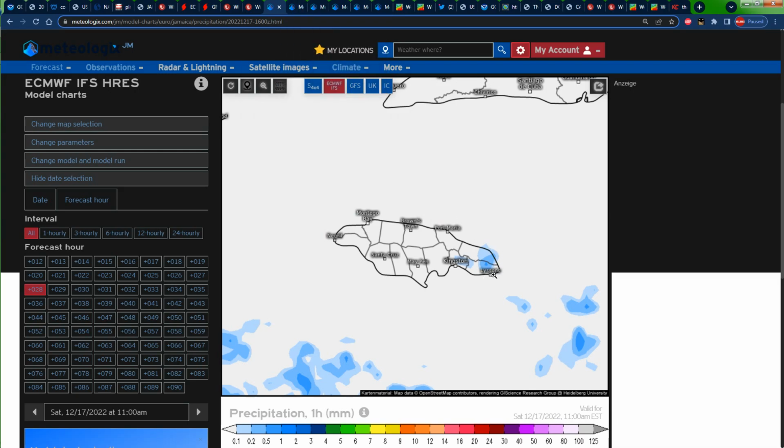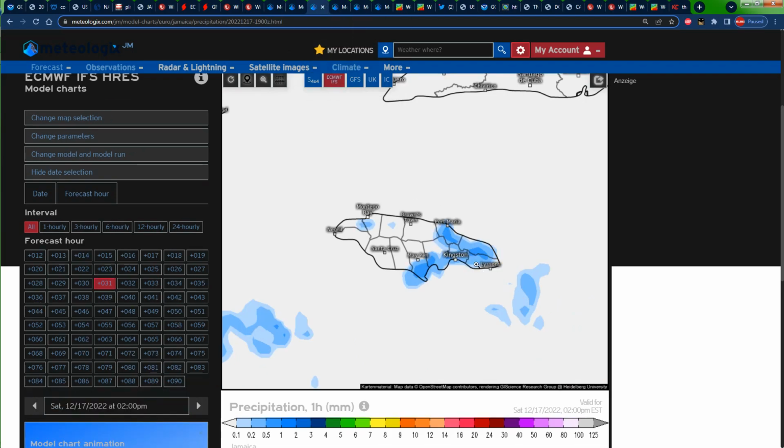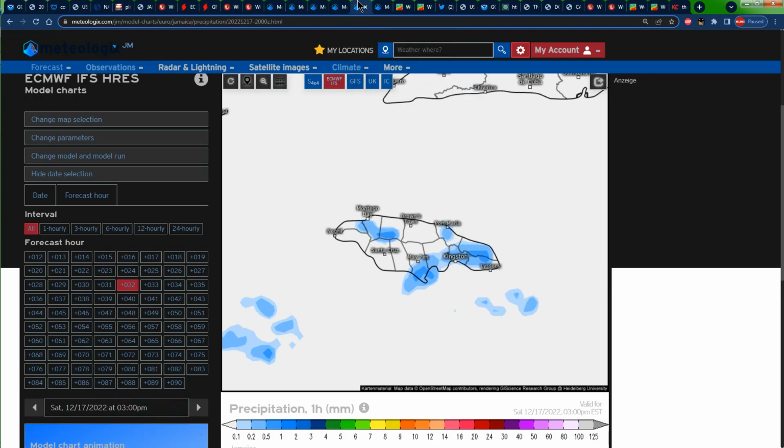Look at those blues across portions of St. Thomas and Portland. What time is that? 11 a.m. on Saturday. Look at this. Some of this rainfall still continuing into 2 p.m. on Saturday. Where's the consensus? Eastern Jamaica on both models, Euro and the GFS.